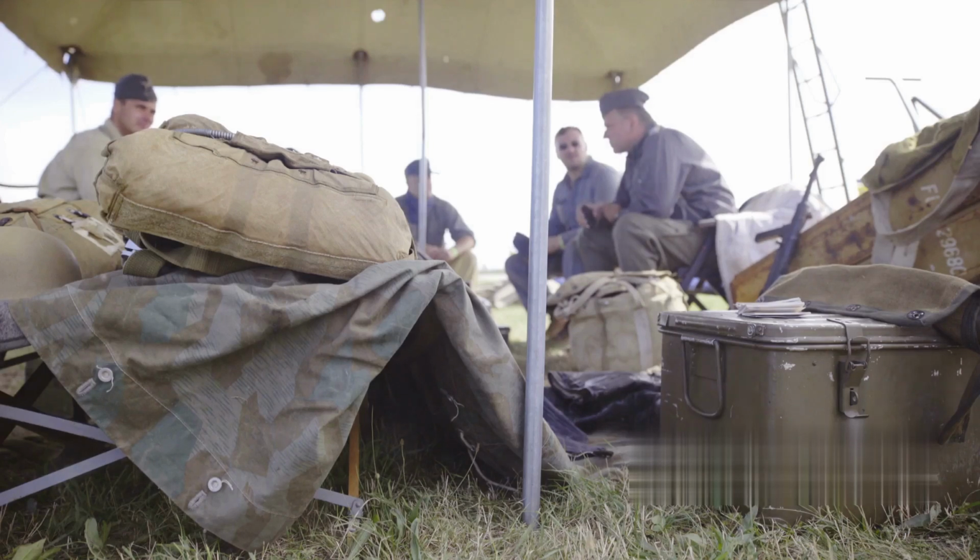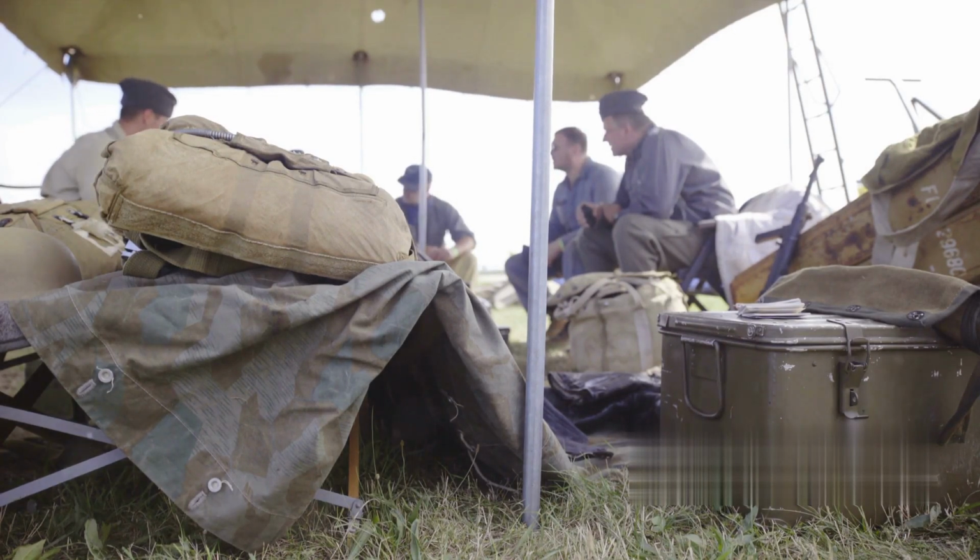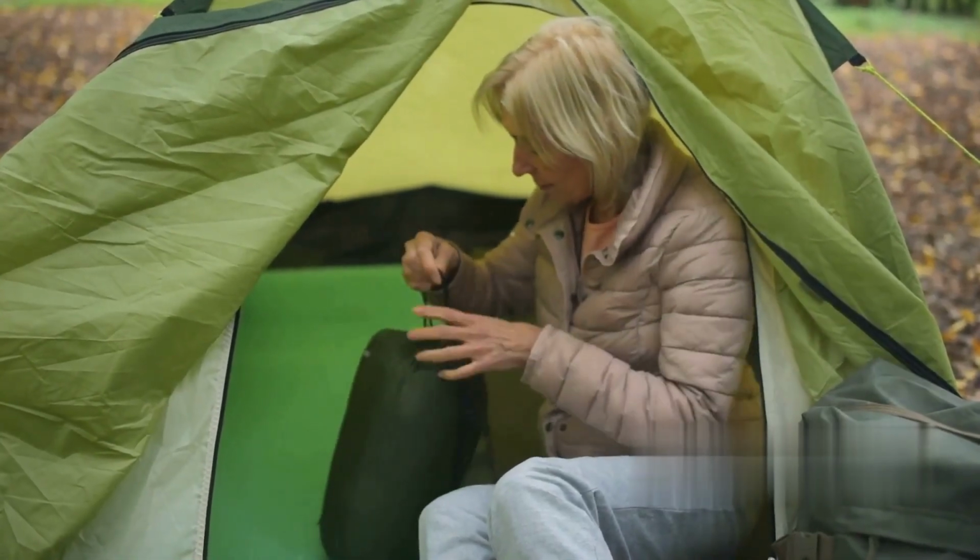Communication and power are next. Radios, flashlights, extra batteries, and solar-powered devices can keep you connected and informed. Information is power, and power is survival.